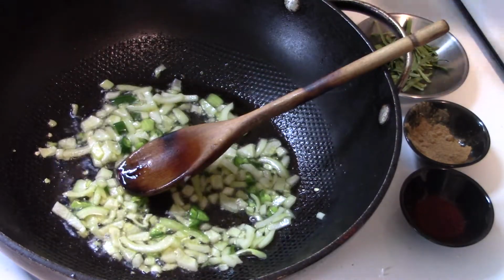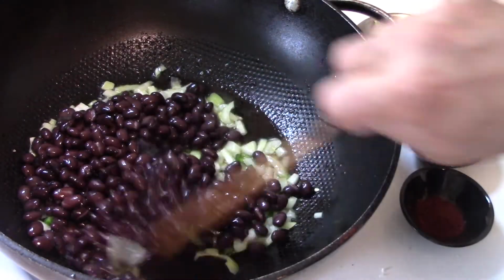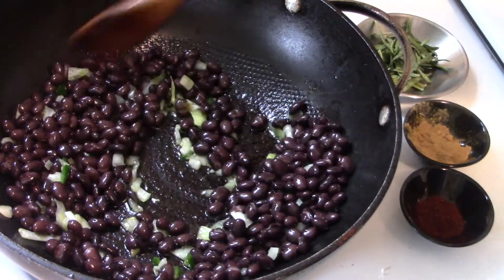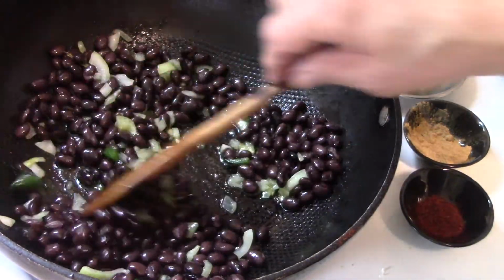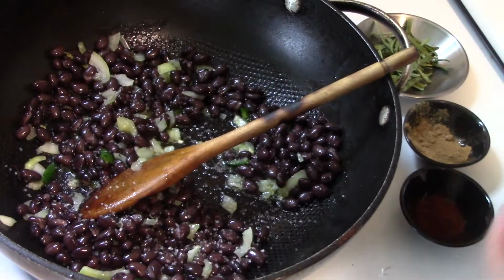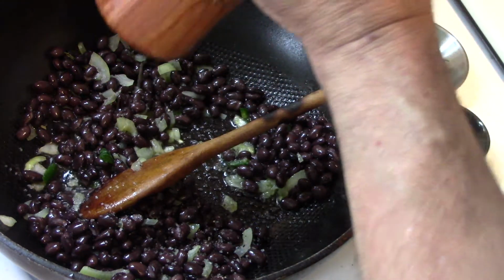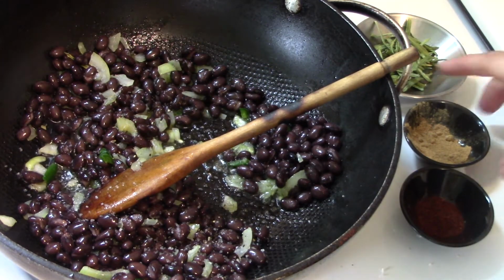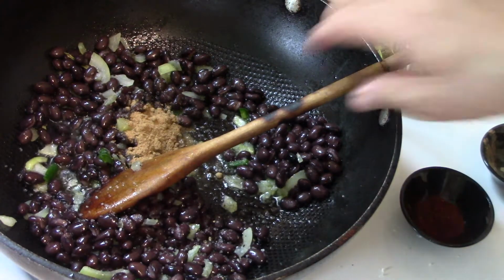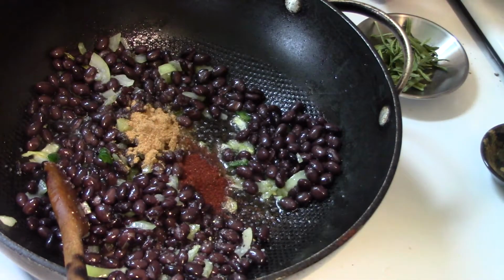I'm going to add my black beans. I rinsed them. Canned beans in the house. You'll never be stuck. A little salt. Crack some pepper. Cumin. Cumin or cumin? Who cares? Chili powder.